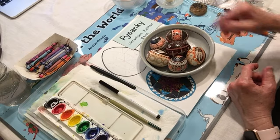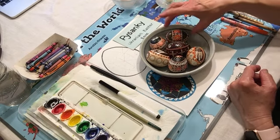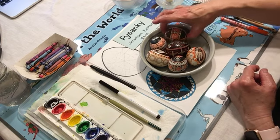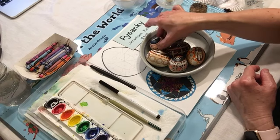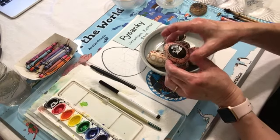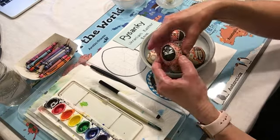And here are a couple examples of Ukrainian Easter eggs. These are ones that I made when I was younger. I really enjoyed this. I loved making Ukrainian Easter eggs. This is a very traditional pattern here. And this one is a less traditional pattern. It's got some flowers in the center. But again, that traditional pattern around the sides.